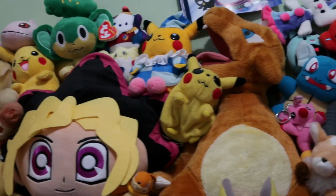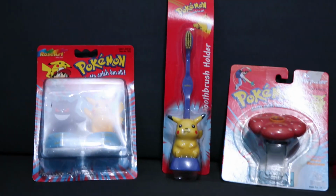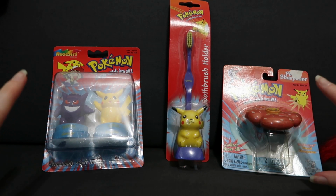Hey guys, CharrChan here, and today's video I would like to show you some Pokemon toys. So these just arrived today and I'm so excited. Look at them, they're amazing.